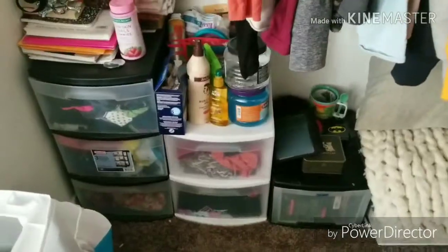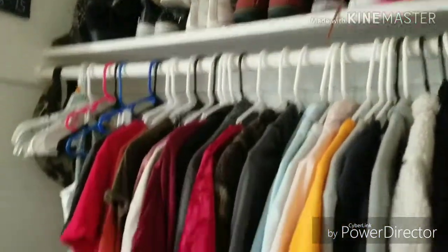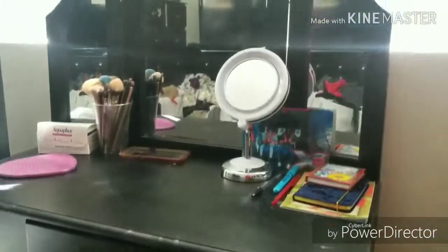I'm finally done. It's 3:30. I started at 10:30-ish. And it's done. This is what everything looks like. I'm so happy with how it came out. It still kind of looks like a mess, but that's my life, so. And I have my vanity in here now, so yeah. This is it, all done. It's all Gucci. And yeah.